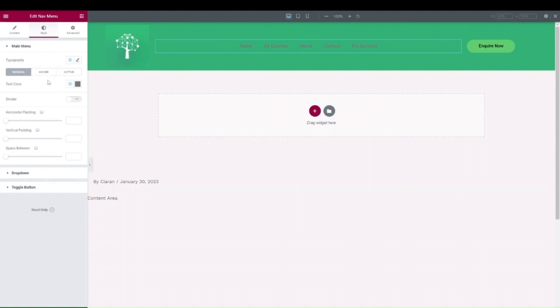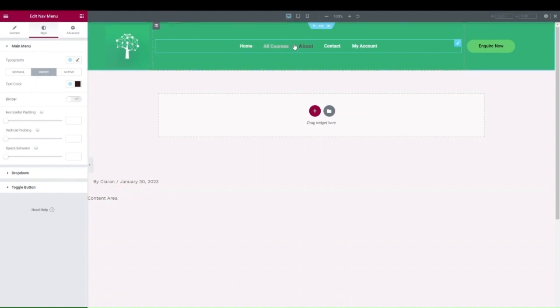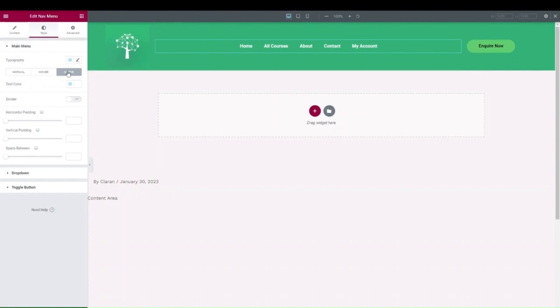So for normal, I'm going to switch back to normal, and then we'll change the text color to white. And then for hover, I'm going to change the text color to black. So now when I hover over these, it's going to go to black. It's up to you if you want the active to stay as the same color as normal, or you can have it to stay as the color of black.